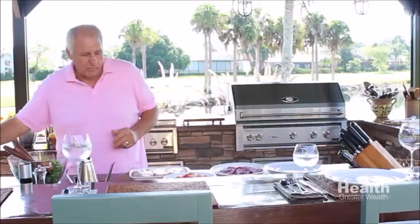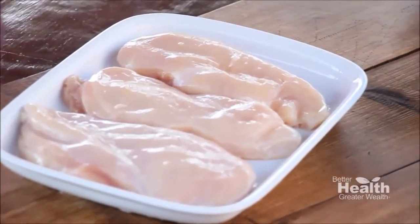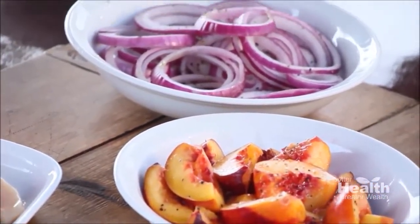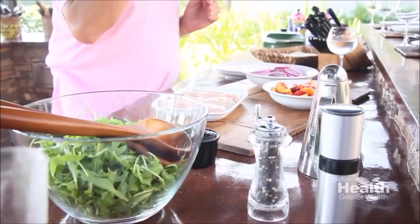Okay, as I mentioned, we're gonna be doing a really wonderful meal today. It could be a dinner, it could be a lunch, whatever is good for you. And it really is grilled chicken that we're going to grill along with some peaches and some red onions, and then we're going to put it over an arugula salad and not heavy dressing, we're just gonna add a little bit of extra virgin olive oil and some balsamic vinegar, and you're gonna, I think, love it.